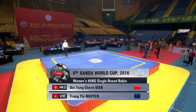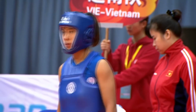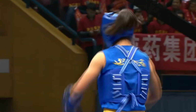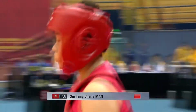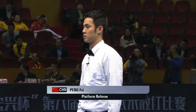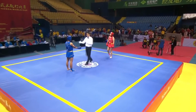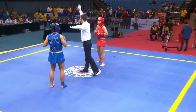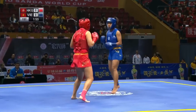Well, next up, a fight that doesn't feature a Chinese fighter. The last single round-robin encounter in the women's 60-kilogram class. We're going to see Sintung Cherry Man from Hong Kong, who will be well supported here. All the Hong Kong fighters have been given healthy support by the home crowd, and she's up against Nguyen Trang Thi from Vietnam. So the two bronze medalists from the last World Championships going head-to-head here.